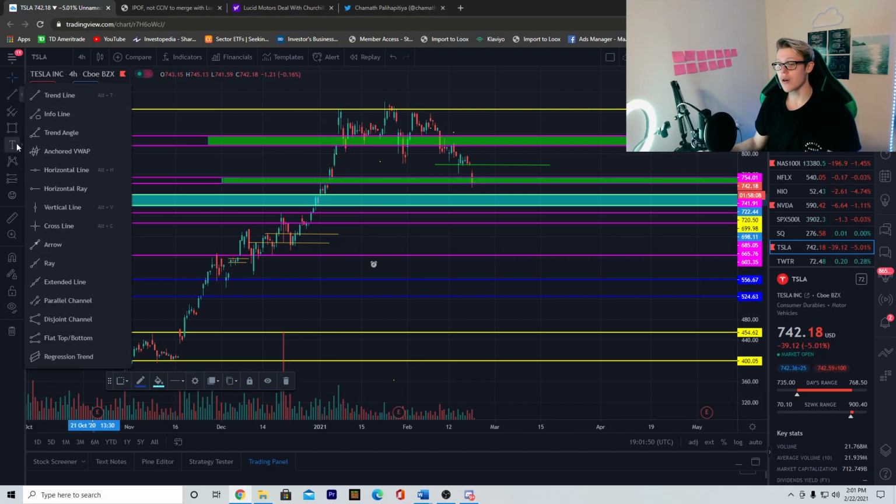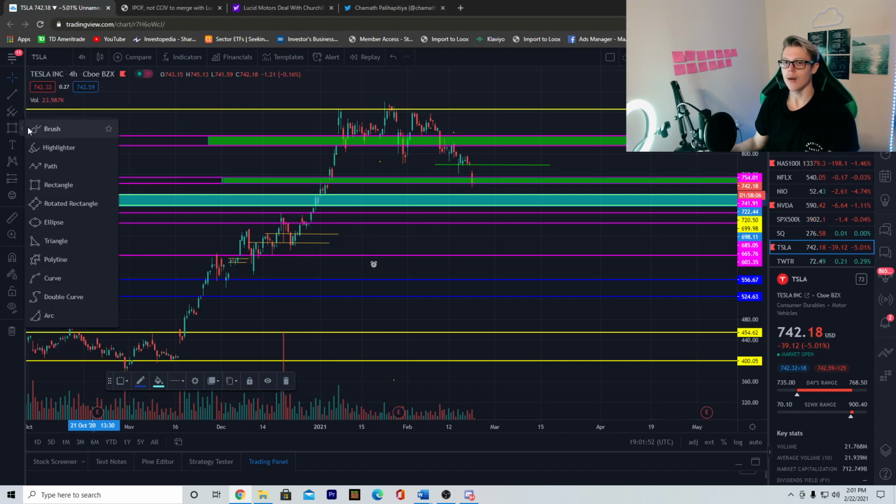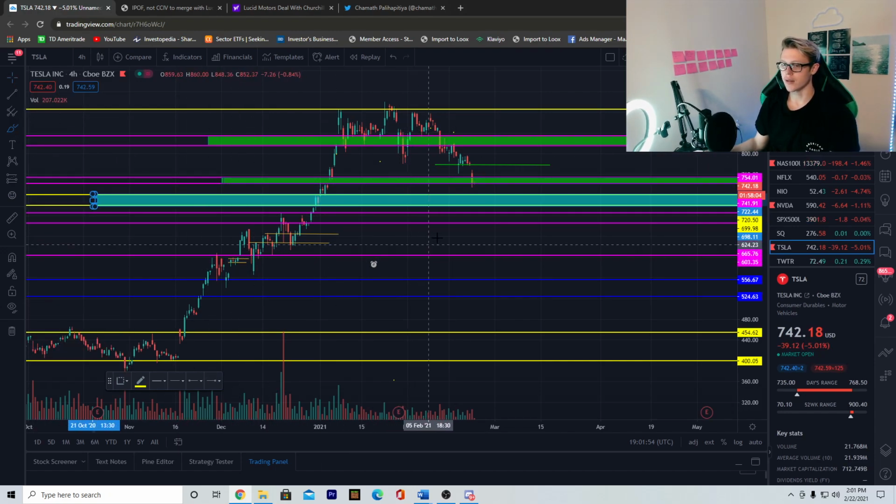Now, just because we get above 755 does not mean that we're good, we're golden. Tesla's heading back to $900 or close to $900? No, definitely not at all. So once we get above 755, it needs to get back above this green line, this mini support that we were holding. So that's at 780, it needs to get above that.